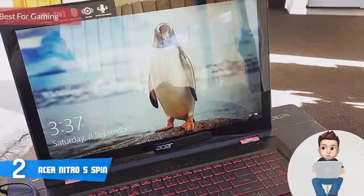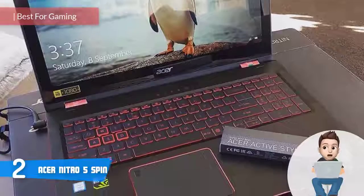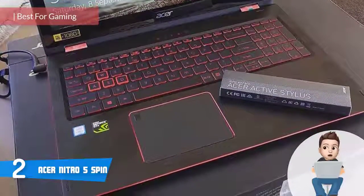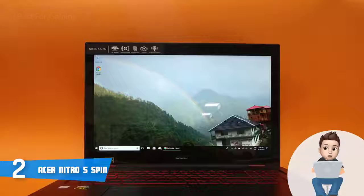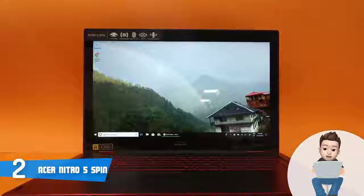Moving on, at number 2, we have the Acer Nitro 5 Spin. The Nitro 5 Spin would be an excellent option for you, if you're looking for a 15.6-inch 2-in-1 laptop that combines an elegant construction with a powerful hardware that will let you play numerous games with a stable FPS.